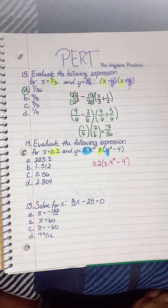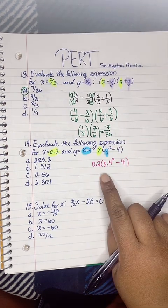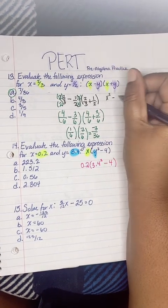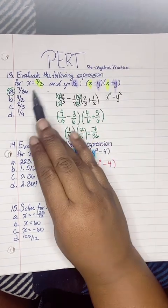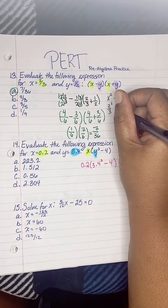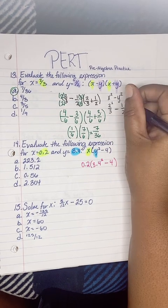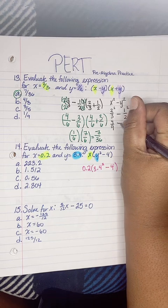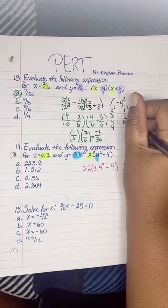Could we use difference of two squares for 13? Oh, let's see. That's a great question. And so you're saying, because you know this is a difference of squares. Sorry, you guys. Let's go back up here real quick because I like that question. So you're saying, could you have simplified it to this and then plugged in your x and plugged in your y? Well, let's see. So if we do 2/3 to the second minus 1/2 to the second, we have to do 2/3 times 2/3, which gives us 4/9, minus 1/2 times 1/2, which gets us 1/4.